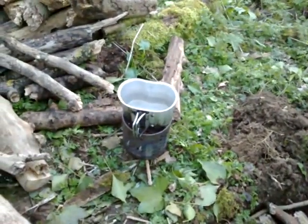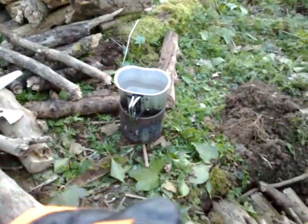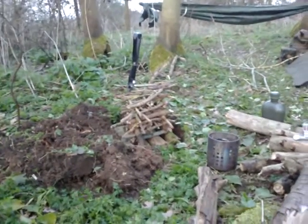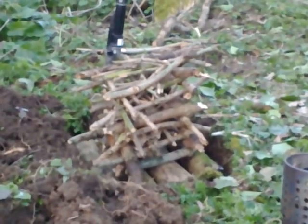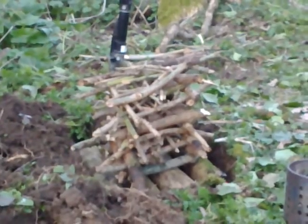Coffee's just, well, water's just coming to a boil, but we'll get on with this. Right, well, the log cabin's finished. It's like Jenga. Every other layer's got leaves and twigs in it. I don't know if it's going to work. To me it looks too smothered, but we'll give it a go.